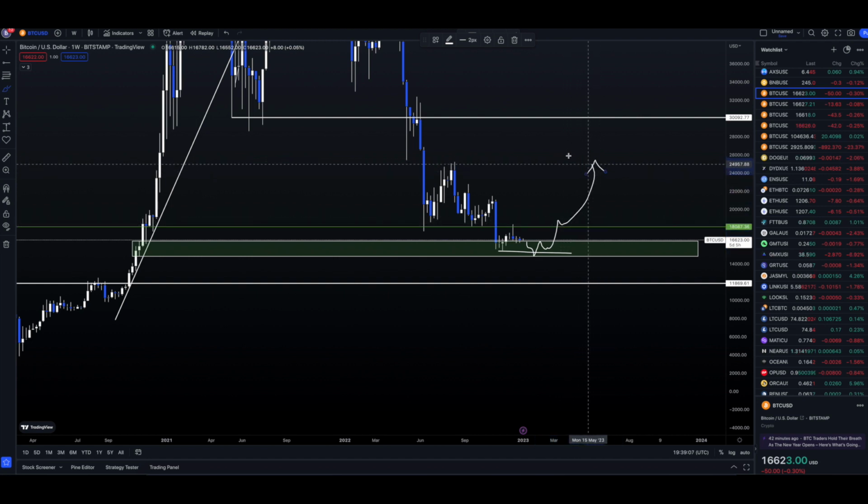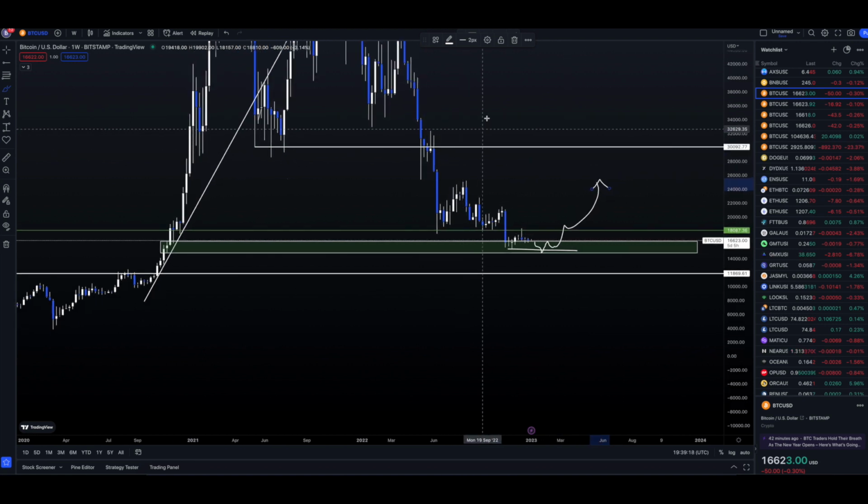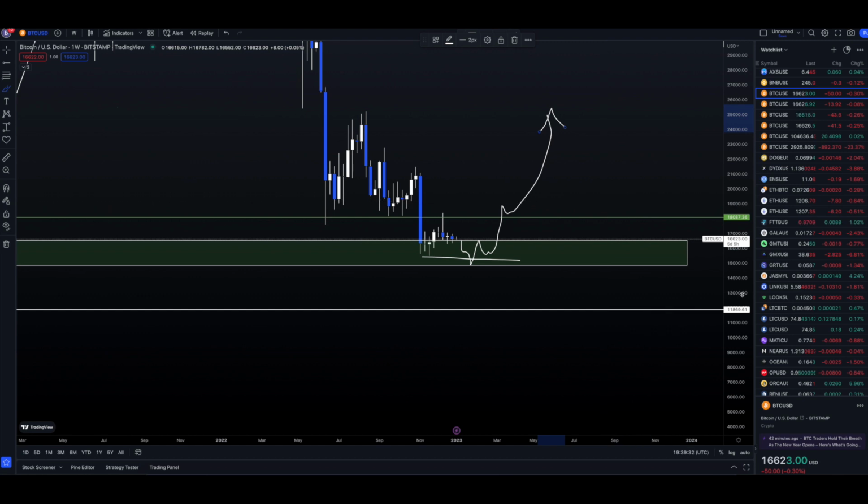And then maybe we could finally head for 30K later in the year. Again, we're looking at the weekly chart, so it's going to take time for this to play out. We are still in a bear market. It's imperative to have reasonable expectations for your trading. We're not just going to pump straight to 30K in the next couple of weeks, so don't be going max long now. But there's easy invalidation levels if you did want to.